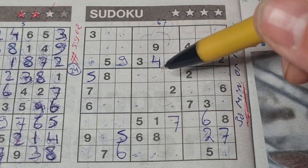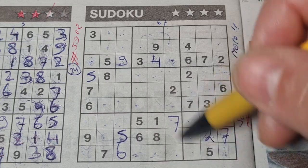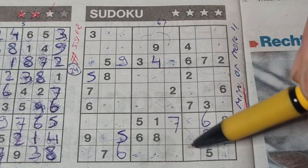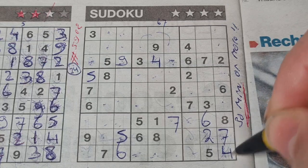Five. Yeah. I'm thinking. 1, 2, 3, 4 missing numbers in this big square. One of the missing numbers is 4. We have a 4 in this column, so no 4 in these. A 3 box, so 1 box left for the 4 in this big square.